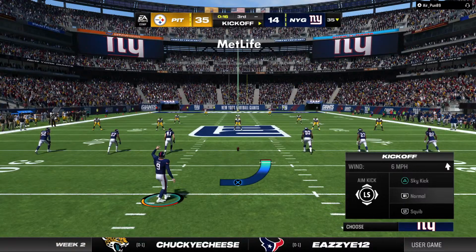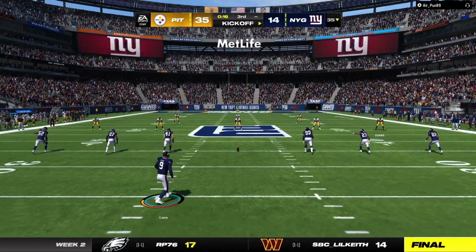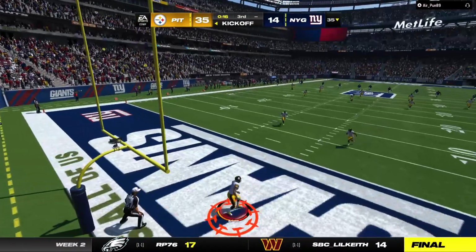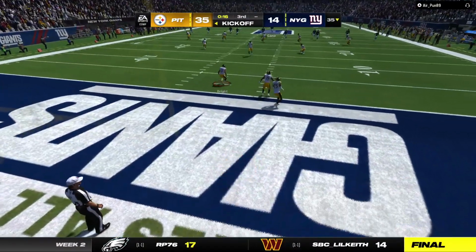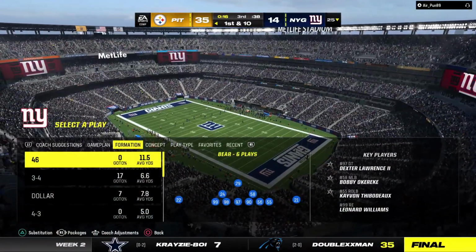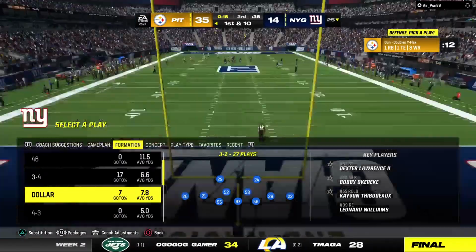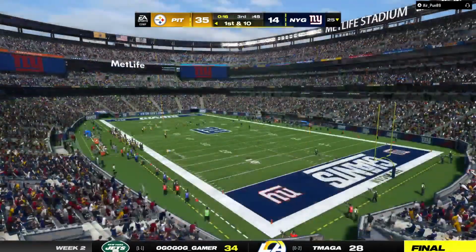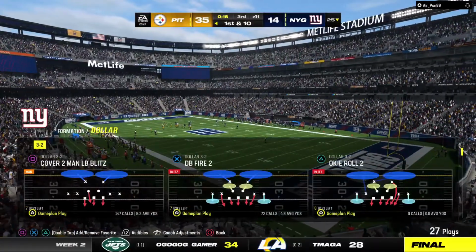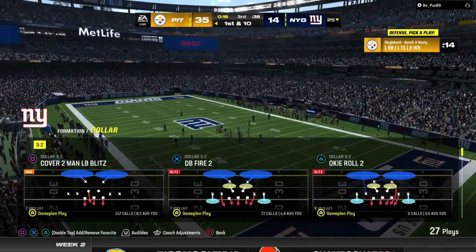Graham Gano to kick off for New York. Gano now following the touchdown here to kick it away. And that one will bounce out of the back of the end zone, so we will start here at the 25. Now a timeout called for by the offense. It's just their first, so 2 remaining as they burn one here in this third quarter.